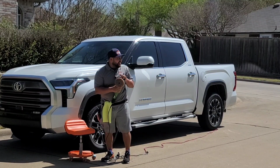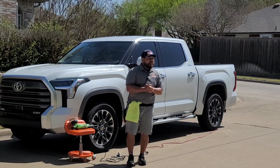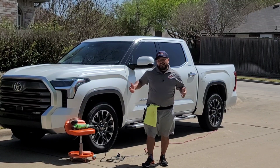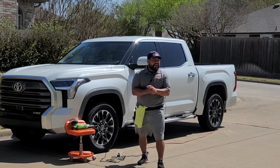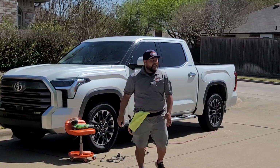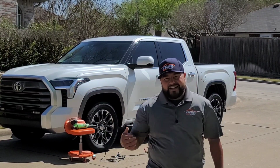I know I get dinged a lot on my polishing technique, that it may not be professional, but at the end of the day, I'm human, and this is just the way I polish, right? So anyways, I'm going to finish this truck up, time to coat it, and I'll bring you guys in for the final look. But anyways, let's keep going.